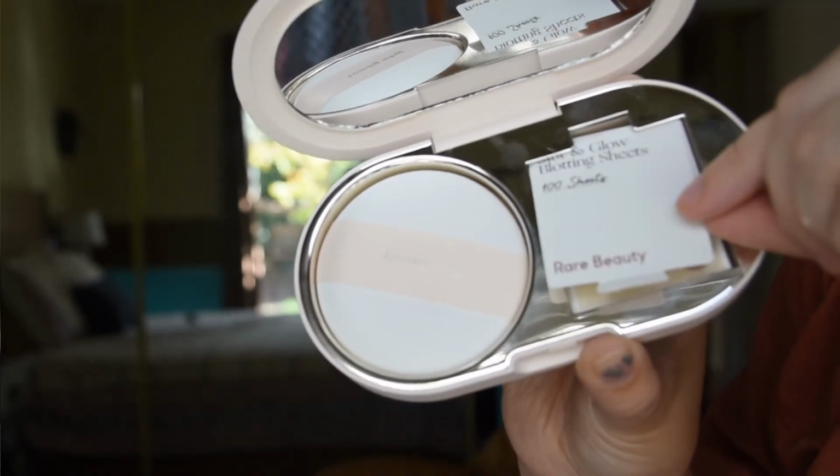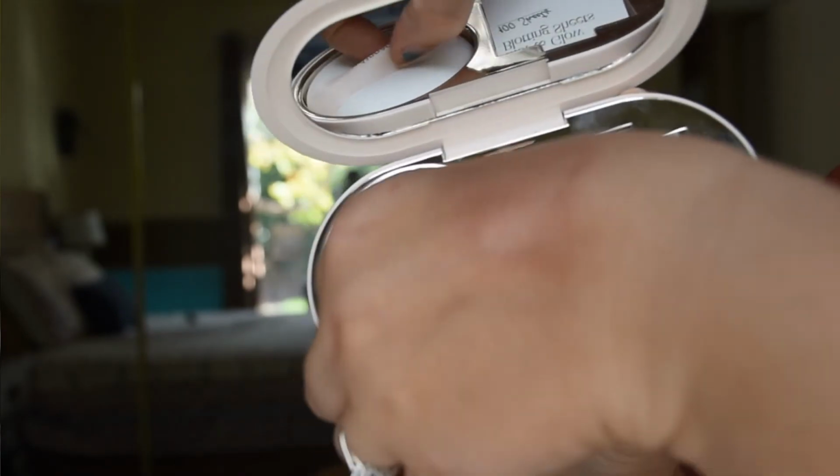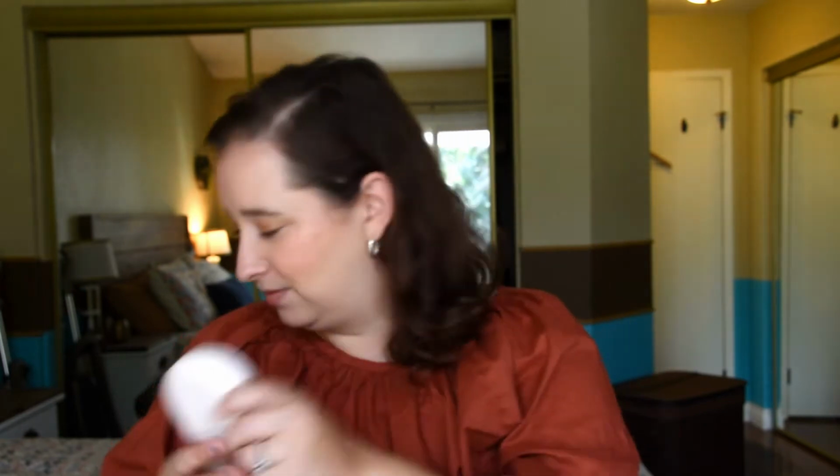I used it yesterday. So far, I'm impressed. I do like the oil absorbing sheets. It worked fine for me. I don't have super oily skin, so it worked for what I needed it to. This is the type of product I would love to have in my bag. It's just oil absorbing sheets. These are the ones that I'm using. So that's what I have.